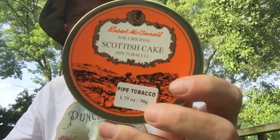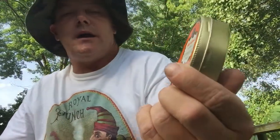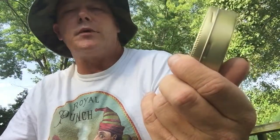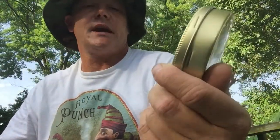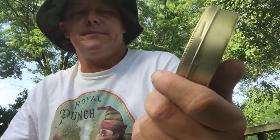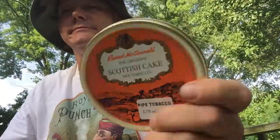This isn't McConnell. Keep wanting to say McClelland's. Scottish Cake, really good stuff. Had this before, had it in the flake. They have a Scottish flake too. I have some of that, you'll see in the cellar. I really like it. Good stuff.